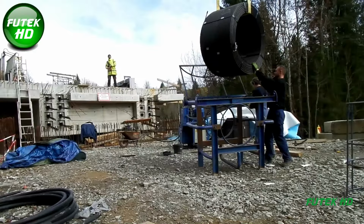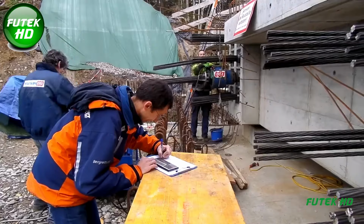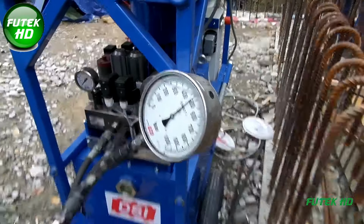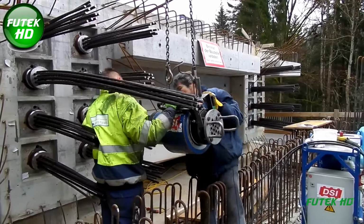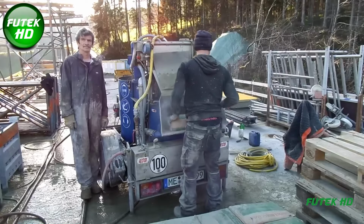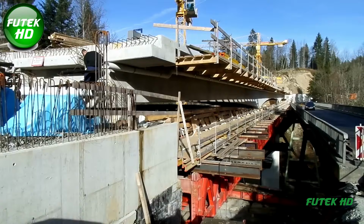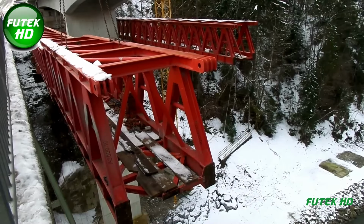A modular formwork system was used, allowing pre-assembled sections to be lifted and precisely positioned. This minimized on-site adjustments and facilitated efficient concrete pouring. The deck was constructed in multiple phases, starting with the side spans and concluding with the central span. This staged approach allowed each segment to be secured, ensuring overall stability while minimizing potential structural shifts.